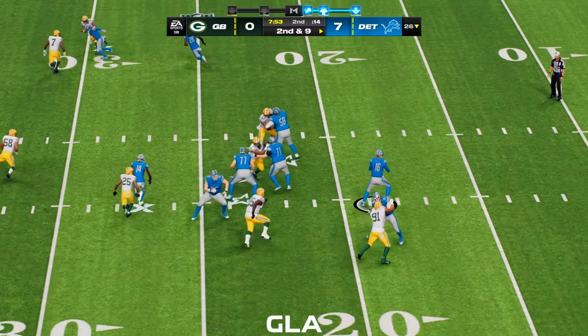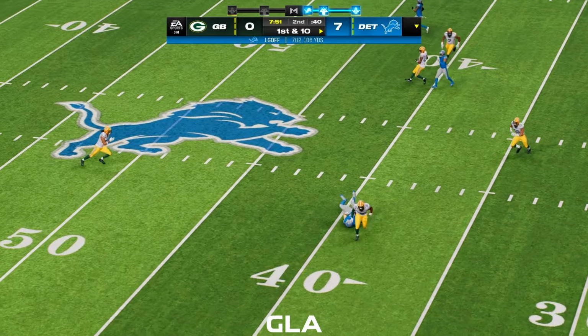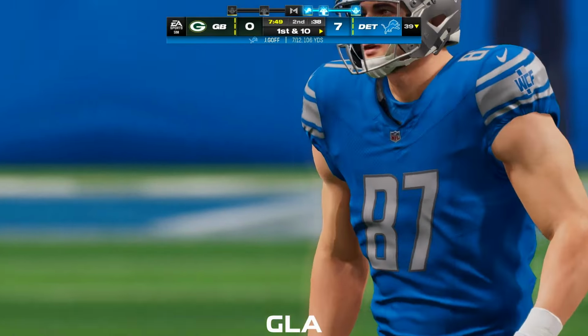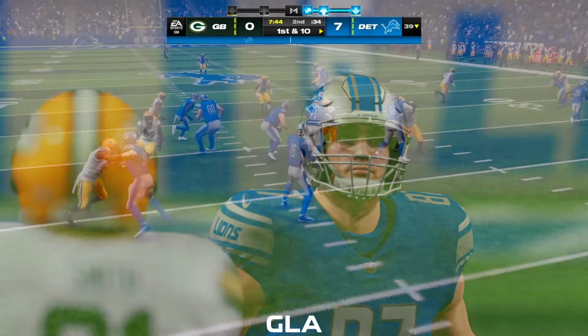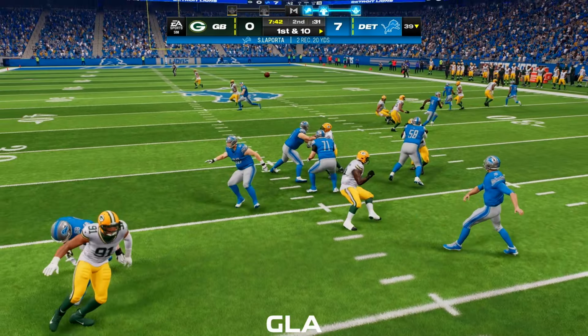Goff now looking to throw. Over the middle and taken in by LaPorta. And he's taken down right away at the 39-yard line. 12 yards there as they keep this drive rolling.